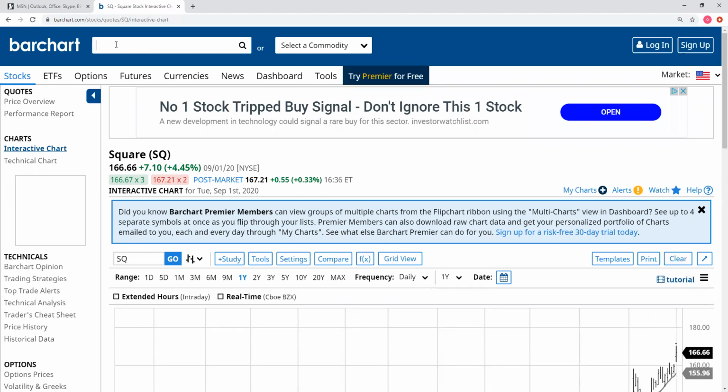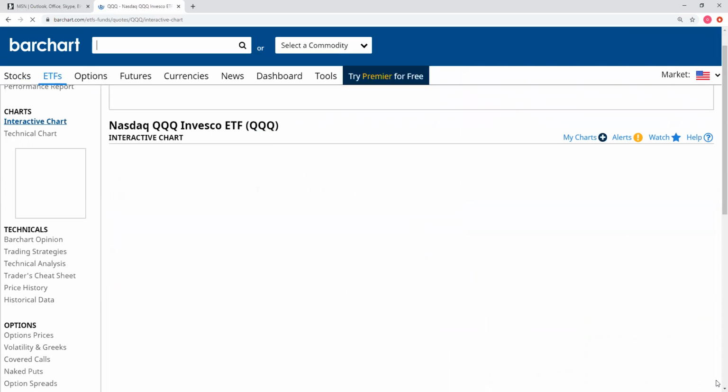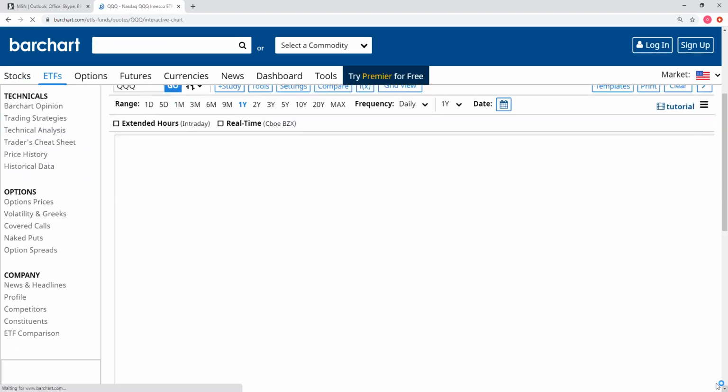I think this is QQQ. Okay, QQQ. I was looking at this. It hit 300. 300 seems like a big round number. There you go. Let's see if it means anything.